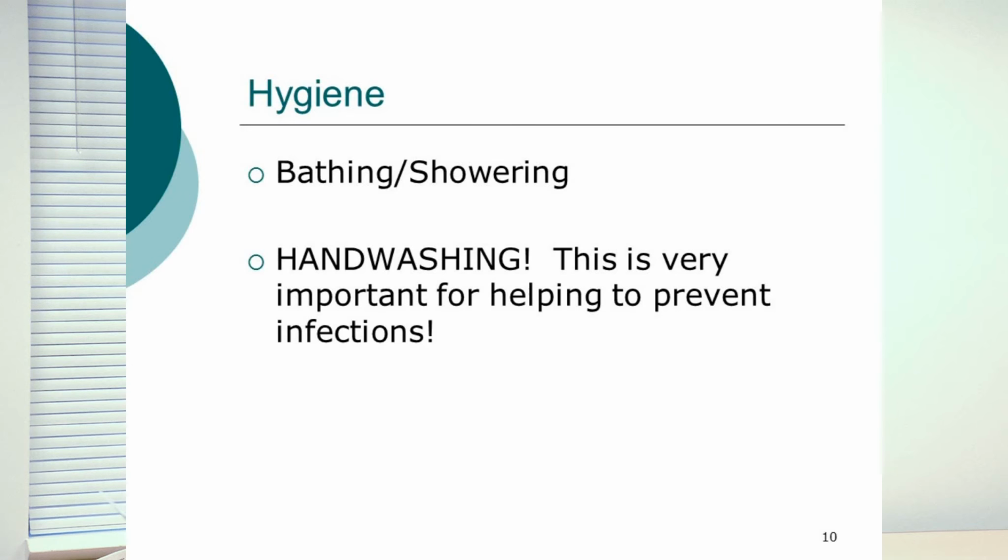From my experience, many patients who have had total knee replacements will likely not need to use a raised toilet seat. Okay, now let's talk a little bit about hygiene.